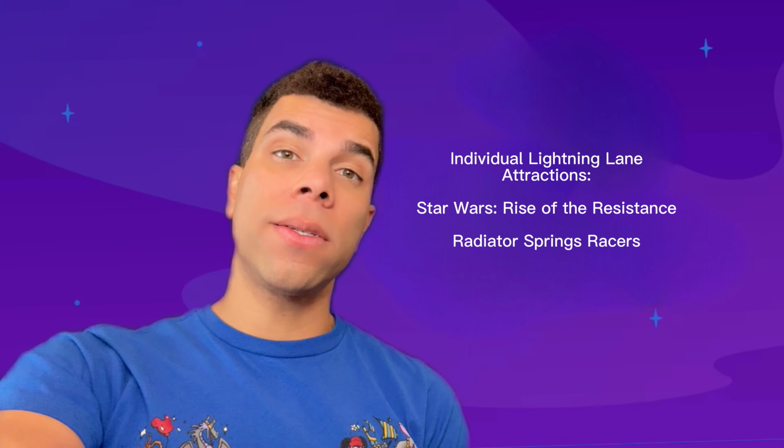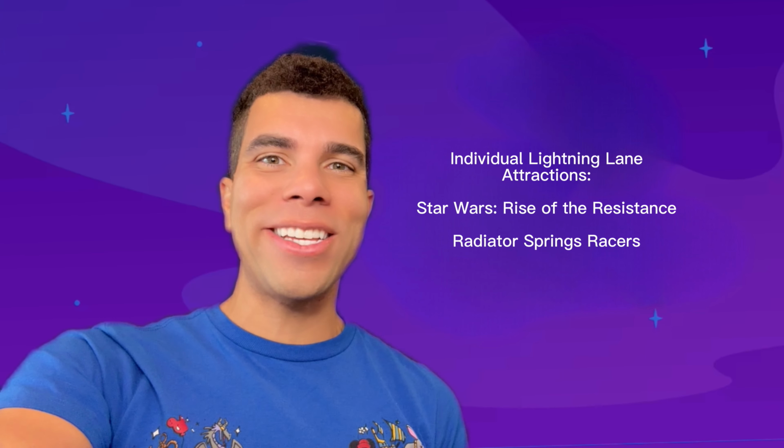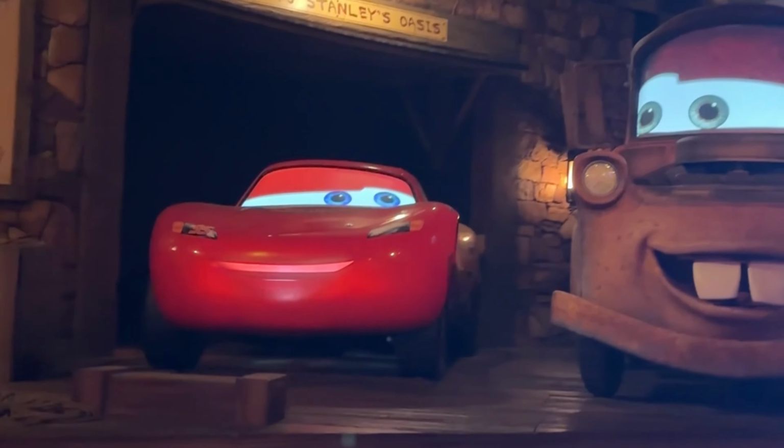You pay that once and you get to skip the bulk of the line. Though Radiator Springs Racers is less, it can often be a better benefit to buy Radiator Springs Racers than Star Wars Rise of the Resistance, seeing that Radiator Springs Racers often has a longer line throughout the day.